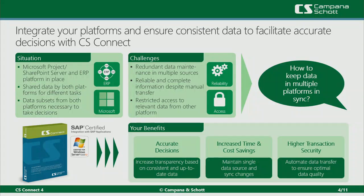It allows you to maintain the data in just one single source, and all the changes and all the relevant information get transferred automatically, erasing all those manual transfers, which means savings in time and obviously costs for manual efforts. And because the data transfers are fully automated, ensuring the right data quality, it's also a higher security in the transactions, because there's not the manual interaction that causes some of the problems we see with manual transfer of the data. That's sort of the reasons why we very often are called in to do an integration between the ERP system and the PPM platform.